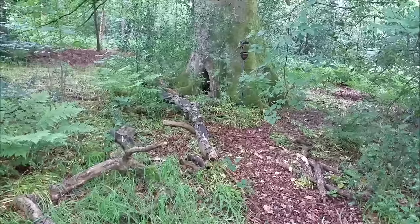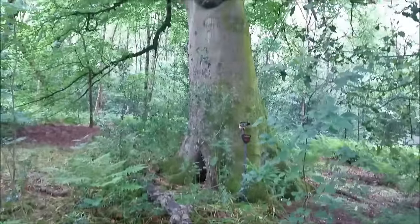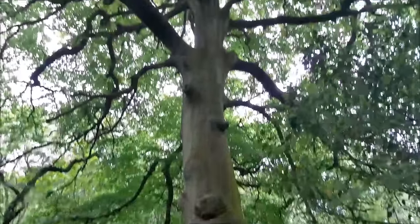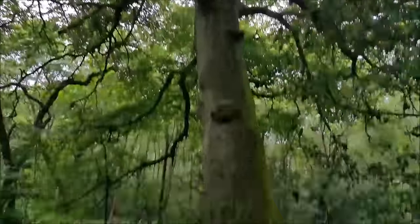All right. Blimey, look at the size of that tree. I've put my detector there just at the bottom for a bit of sort of size so you can see how big it is. Just goes up into the sky forever and ever. It's massive. Wow, that might be one of the biggest trees I've ever seen.